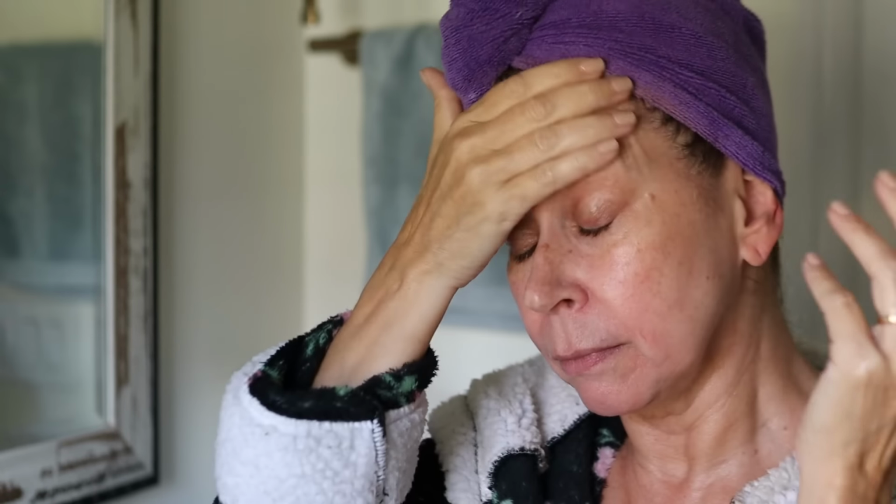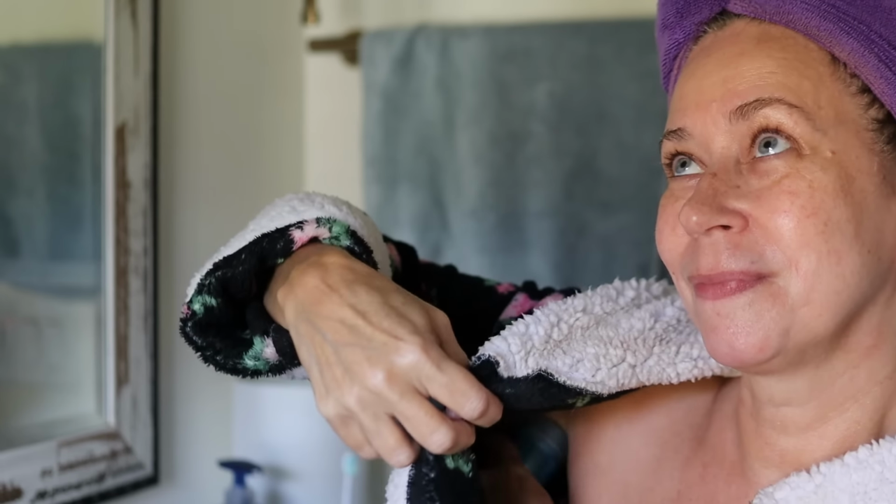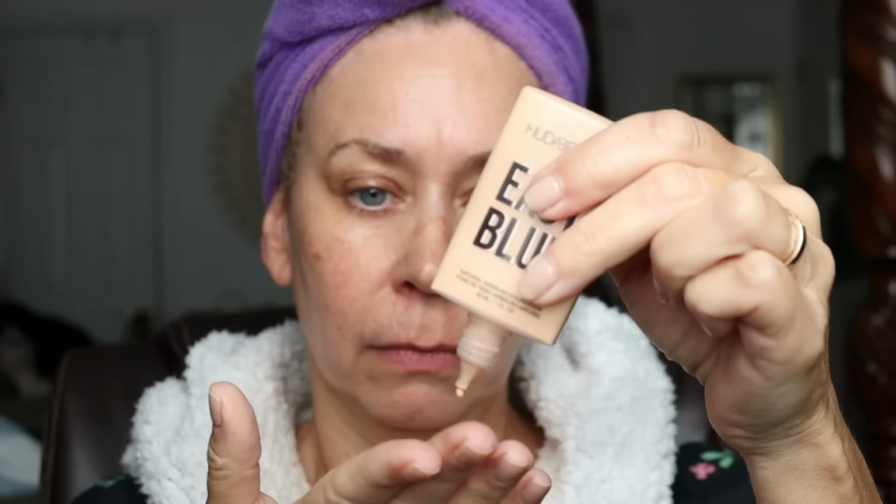Using my L'Oreal as always. This is pretty much what I do every morning as I get the day going. Don't forget the deodorant. Okay.